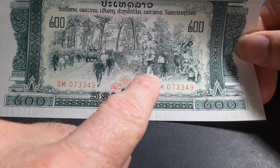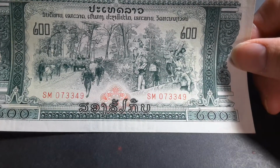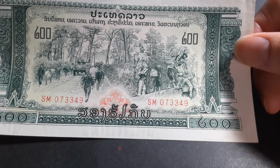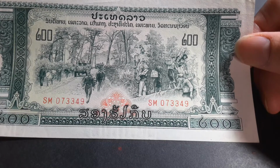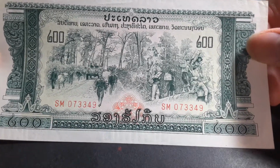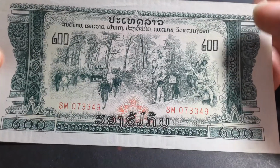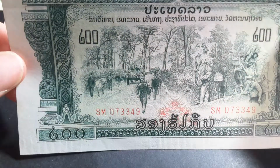And here we have people just walking through the forest. So maybe this represents civilians transporting and supplying the Pathet Lao soldiers. Oh, sorry, the Pathet Lao were the communist rebels during the Laotian Civil War, which parallels the Vietnam War and the Cambodian Civil War. But the Pathet Lao were not as brutal as the Khmer Rouge.